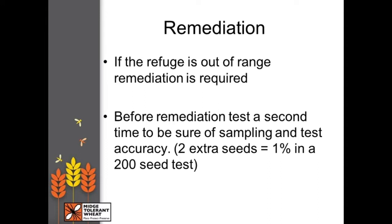So if you do find that your refuge is out of range, there are a few things you can do. One is to drop it to a lower class, and so if you were testing at stock, you could always drop it to certified or registered if you didn't necessarily need the stock seed, and sell it that way.